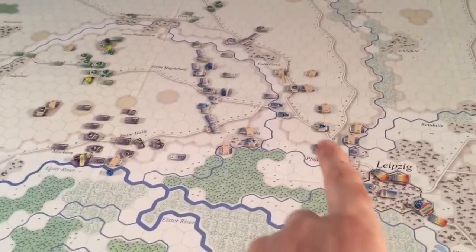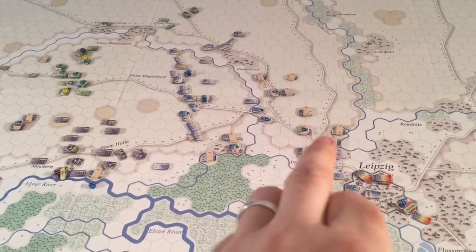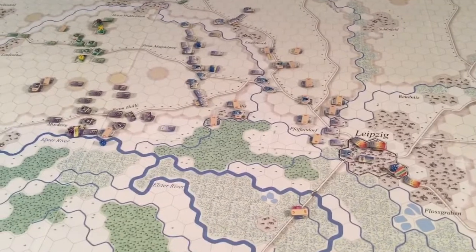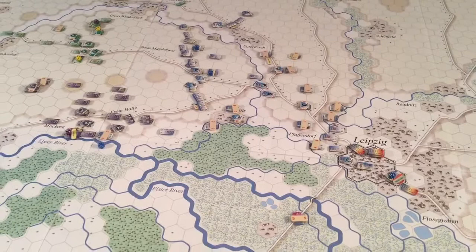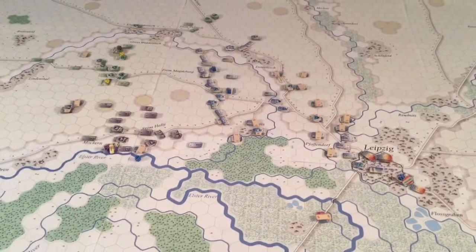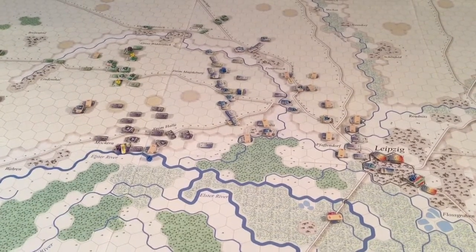You can see the problem we're going to have shortly is that there's a few routed units in here, and the routed units use their forward movement towards their line of communication, so they're going to start moving through other units, which can lead to a cascade of routing. So Ney and various other leaders have been running around trying to sort those out, but it's difficult. If you don't go for the rally attempt, they don't move. If you do and fail, which is quite likely when they're routed, then you're in a lot of trouble. So that's going to be something pretty problematic shortly.